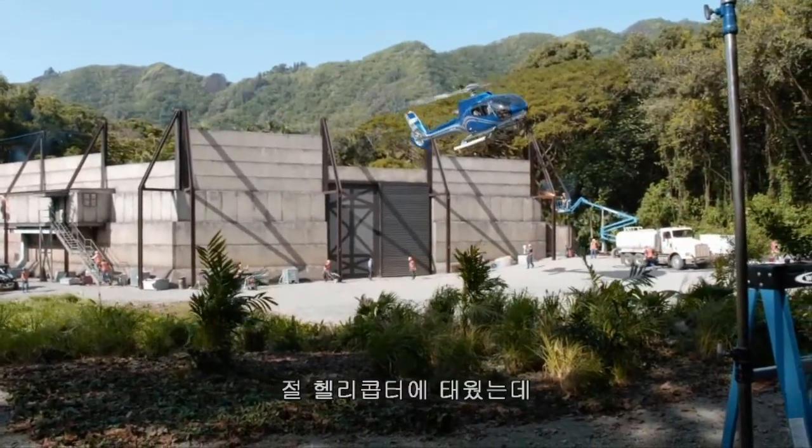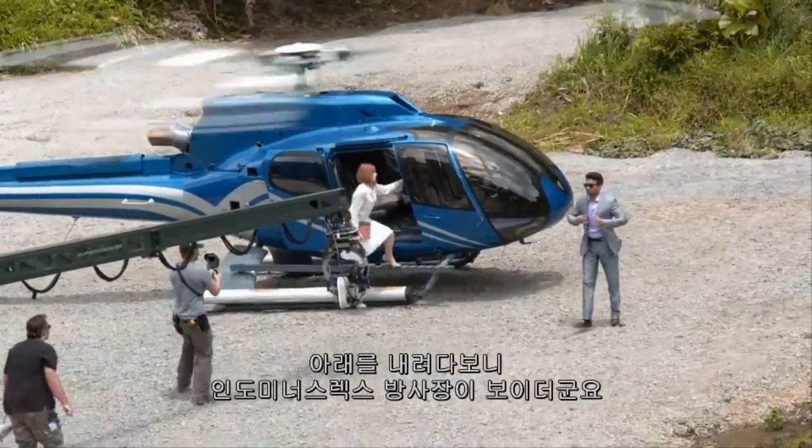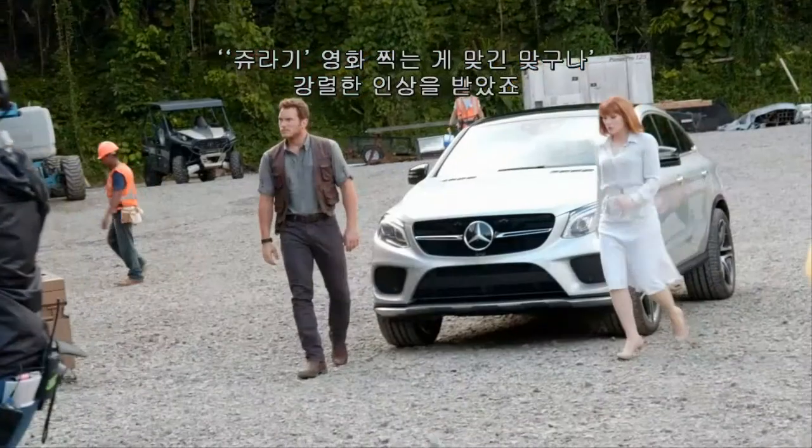They put me in a helicopter, and I could look down and see the Indominus Rex paddock, and I was like, man, I'm definitely in a Jurassic movie. It was quite an introduction.